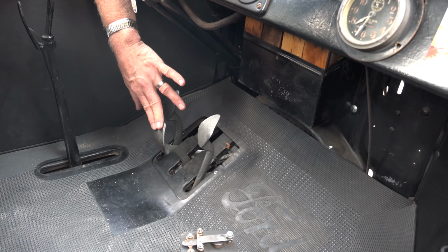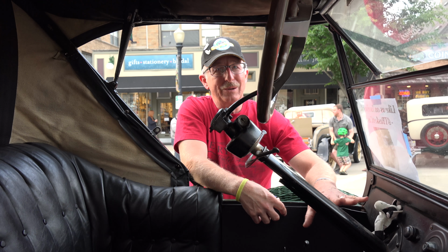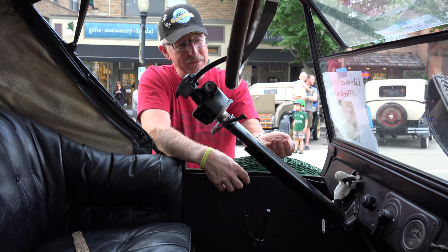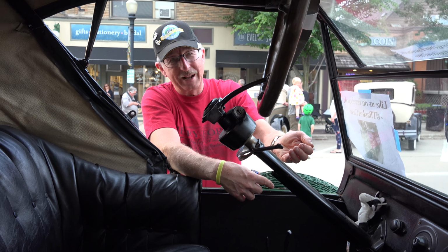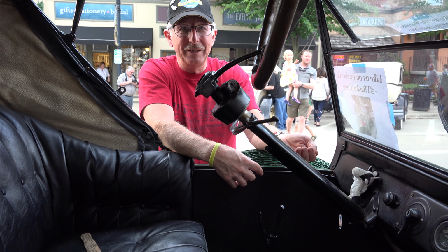So you push that down and you engage a lower gear that lets you go up a hill. And actually going up a hill backwards was the way to go, because Model Ts didn't have an oil pump in them. So they had a splash lubrication system. And if you went up too steep of a hill, the little cup underneath the connecting rod would tip up and run out of oil. So to keep that from happening, if the hill was too steep, you'd back up the hill.